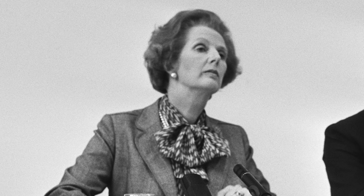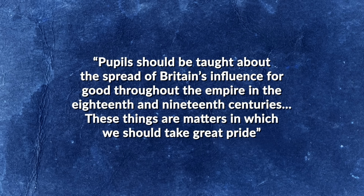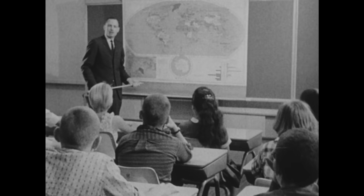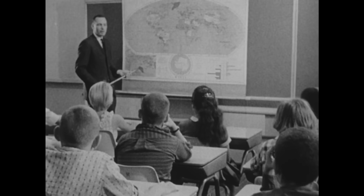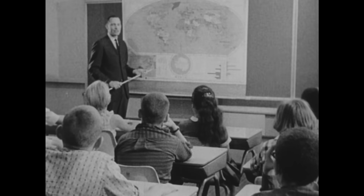Her Secretary of State for Education, Kenneth Baker, had some clear views on how to portray the empire in the new curriculum. To quote him, "Pupils should be taught about the spread of Britain's influence for good throughout the empire in the 18th and 19th centuries. These things are matters in which we should take great pride." But the end result was a syllabus which covered the history of Great Britain in chronological order, yet leaving ample discretion to teachers on what topics to cover in detail. Once again, a holistic history of the empire was largely left out, with the exception of slavery.